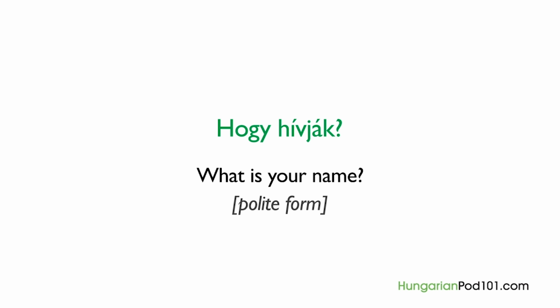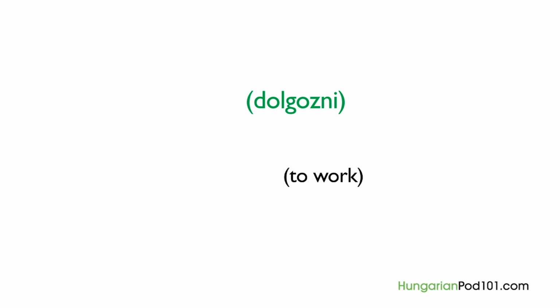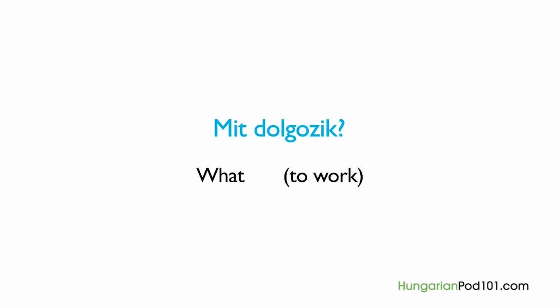To ask about someone's job, we use the transitive verb dolgozni, meaning to work. Since the verb is transitive, the question word becomes mit once again. Mit dolgozik? Literally, what do you work?